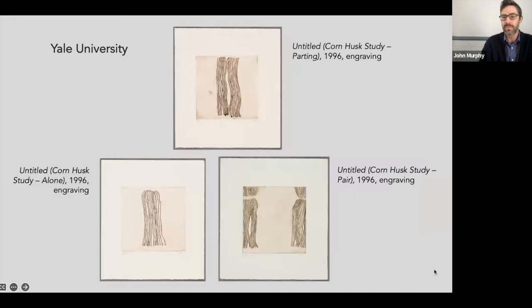So just to zoom out a little bit and think about Marie's practice as a printmaker, it's really been there from the beginning. She studied printmaking as a graduate student at Yale University in the mid-90s. She'd already gotten a master's from the Institute of American Indian Arts. She'd studied printmaking a little bit as an undergraduate at Willamette University in Salem, Oregon. But she described these experiments in engraving at Yale as some of the first serious instances of her taking on printmaking to express ideas related to her native identity.